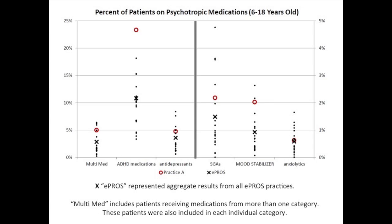We give feedback reports to the practices as part of what they're doing. So this is one of the highest using practices. So they can see that. There it is. So the red dot is where they are. The X is the mean of the overall population, and the dots each represent individual practices.